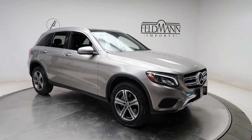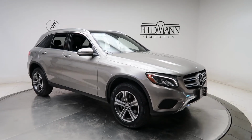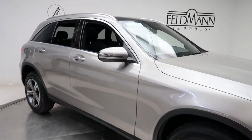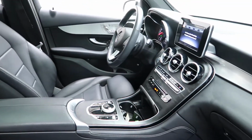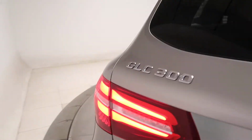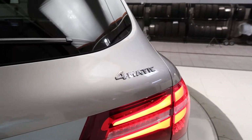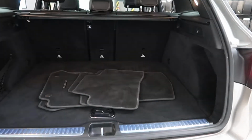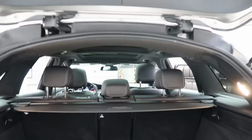This one has front and rear LED daytime running lights, 18-inch 5-spoke alloys. The tires are in good condition. Black MB Tex interior with a natural grain black ash wood trim. Panorama sunroof. GLC 300, 4MATIC badging, power liftgate, clean set of floor mats, fold down rear seats, cargo cover.